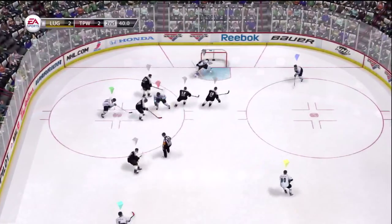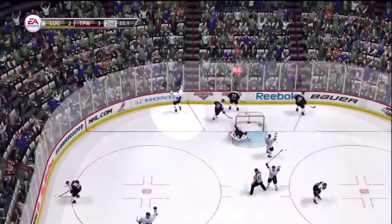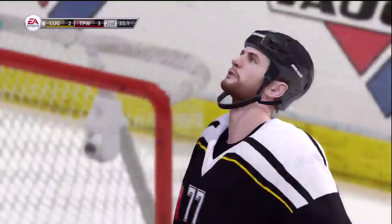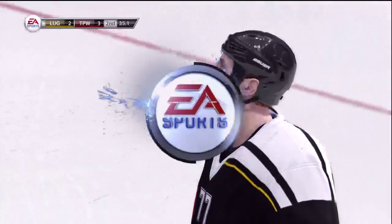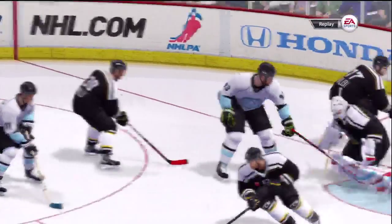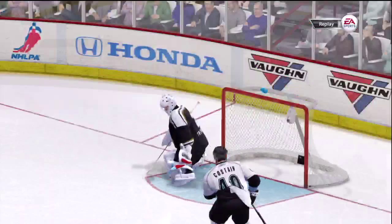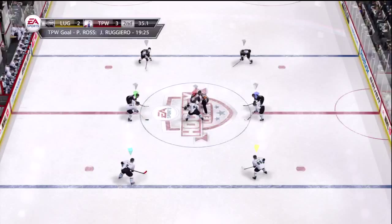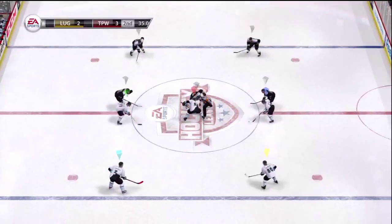Wrist shot on net. Good kick save. Good work. That one goes into his own net. I got a feeling he's not going to be buying any lottery tickets today. Goaltenders might like to score, but I guarantee you not at this end. Absolute disaster for this guy, putting it in his own net.